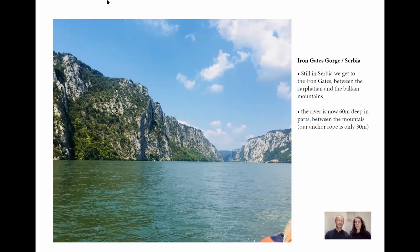So we kept going down the river, and then we got into this amazing place, the Iron Gates, which is a gorge between the Carpathian and the Balkan mountains. Here the river is 60 meters deep. It's absolutely crazy deep. We had 30 meters of rope and chain on our anchor, so the anchor wouldn't reach the bottom if we needed to stop.